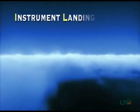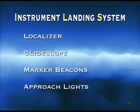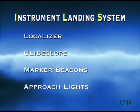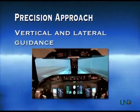Let's begin by defining what an ILS is. ILS stands for Instrument Landing System. It consists of 4 elements: localizer, glide slope, marker beacons, and approach lights. It's called a precision approach because both vertical and lateral guidance are provided to the aircraft.